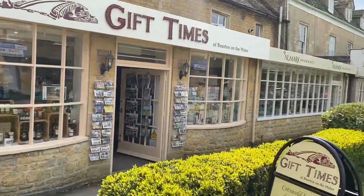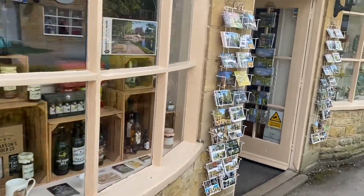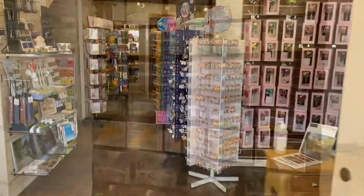I did get some rhubarb and custard sweets from this shop, and honestly, I'm not going to lie, as soon as I put that sweet in my mouth, it took me right back to my childhood. Amazing.